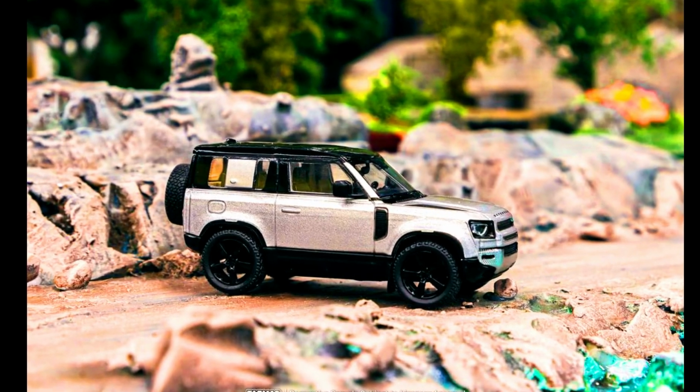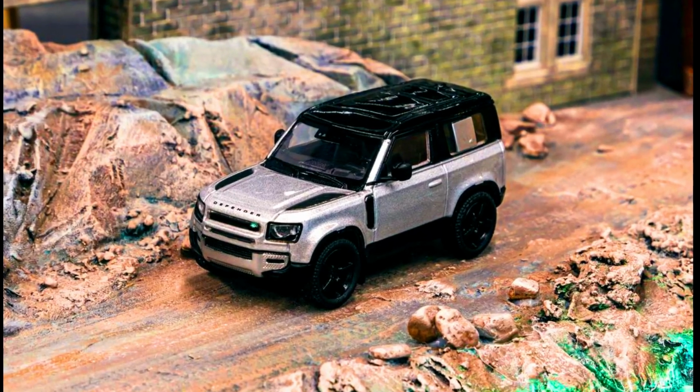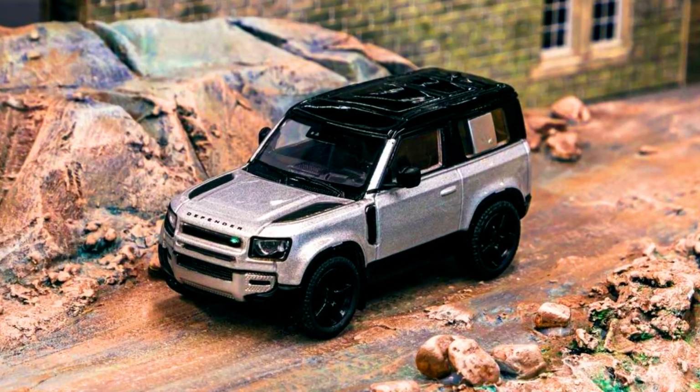A cool and chic ride that can tackle any road surface. The Global 64X Tarmac Works presents a Land Rover Defender 90 in metallic silver.